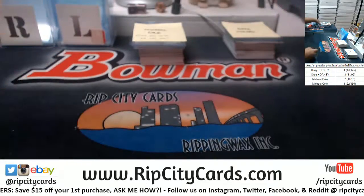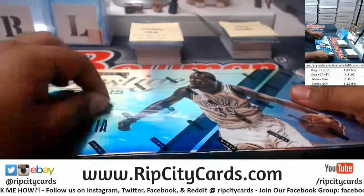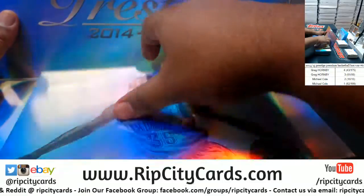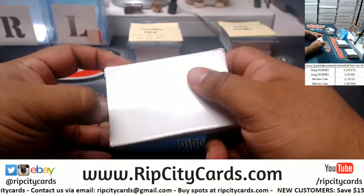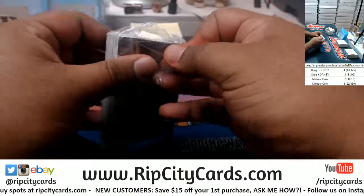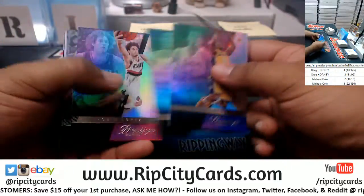All right, let's put this aside. And my boy Sean won the box with the second pack, the card that was 10 of 15. Let's see what we got here. Hoping my boy gets an Embiid rookie card. That would be nice. Sean, I will read that when I'm done here. All right, good luck, Sean. So we go.